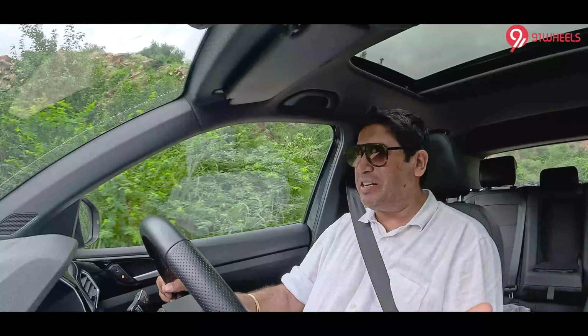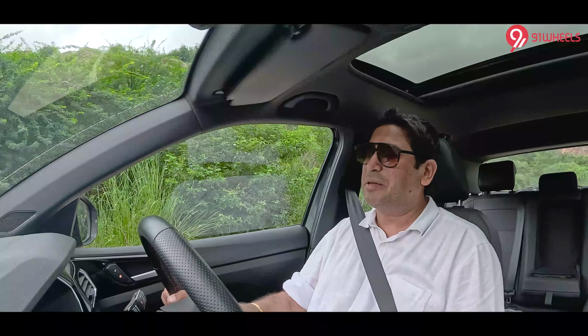In spite of no rear disc brakes, brake hard for the speed breakers. Ride is nice. 17 inches does not rob it of the ride quality. One more speed breaker coming in. So this is definitely your second. Wheel spins also come in so effortlessly. Let me just roll out the windows.